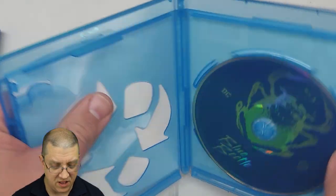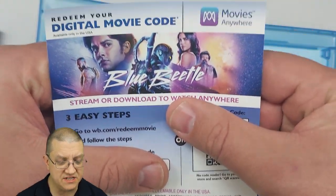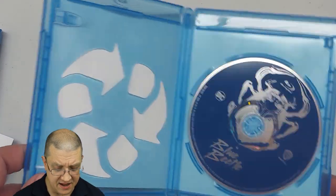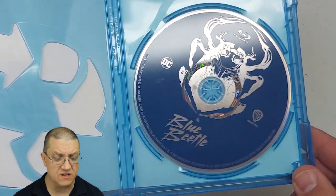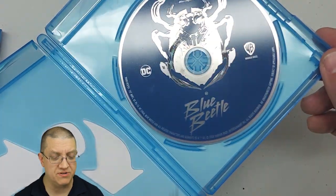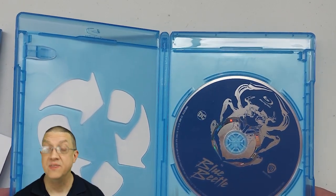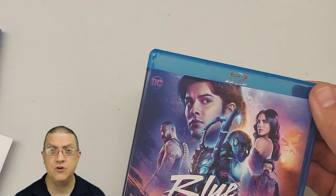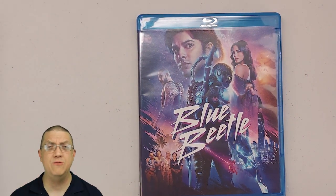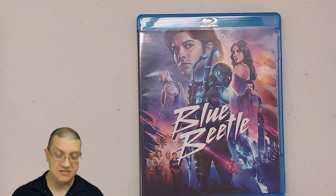And then inside, well, it does come with a digital code. I did accidentally remove it, so here's the digital code. And again, only good for like a year. Go figure. And the disc itself, you gotta love that disc art. Look at that disc art. That is slick. That really stands out to me, and I really appreciate that they put time and effort into the disc art rather than just slapping the label Blue Beetle. Especially if you know the history with this Blue Beetle release and the whole rebooting with James Gunn and all of that drama that's going on, to see them put effort into this.